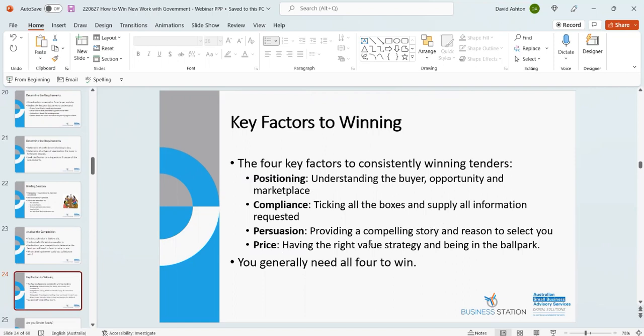And price, so you're going to have the right value strategy and be in the ballpark. So, you need to be very clear on what your price base is and how you're going to structure your price and the actual price that you're going to submit. So you generally need all 4 of those factors to win the tender.